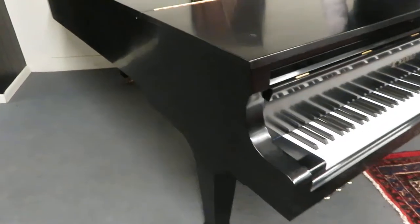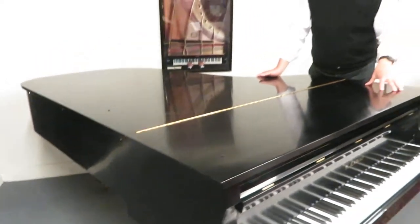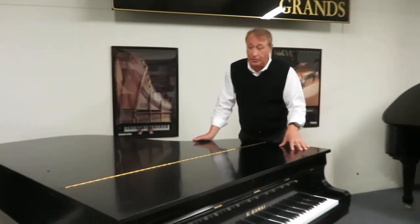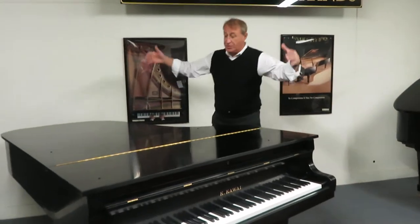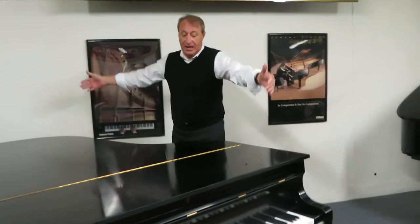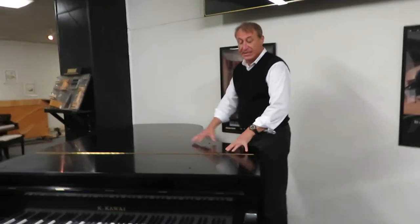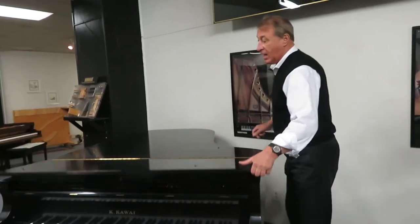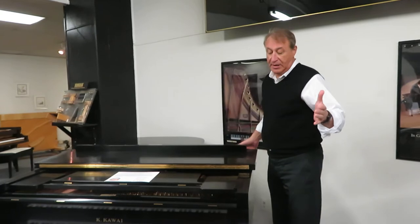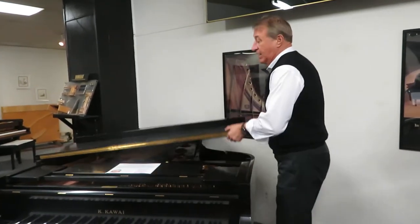Hi, my name is Bob Royer, and here is a sensational, extraordinary Kawai grand. I was a Kawai dealer for 35 years, and this was their concert grand at the time. So it's 7'5", and it's ebony satin. This was made in Japan, and it was made specifically for the American market because it's satin ebony, whereas anything made for the Japanese market was high gloss ebony.